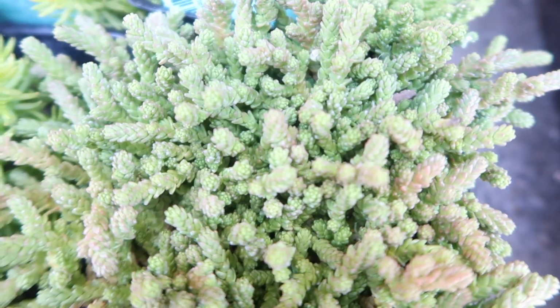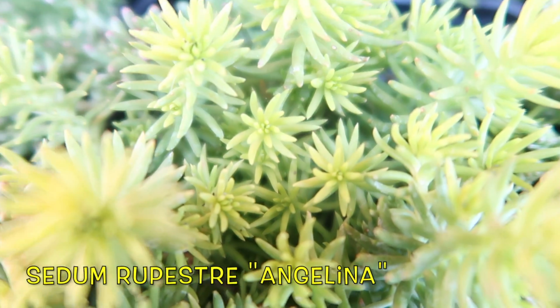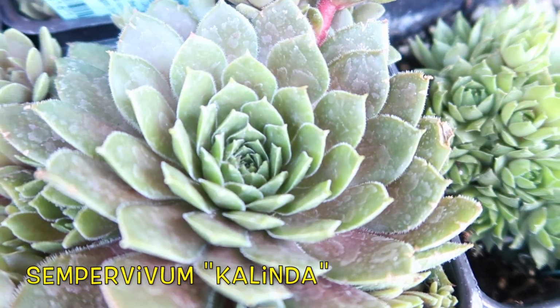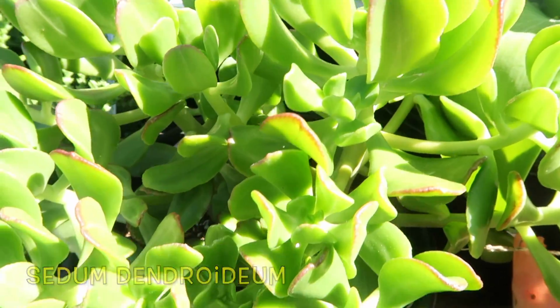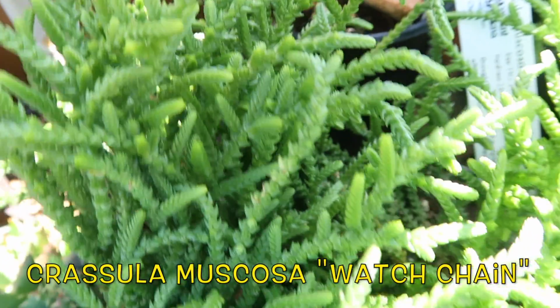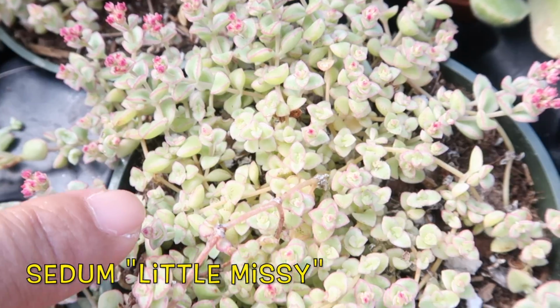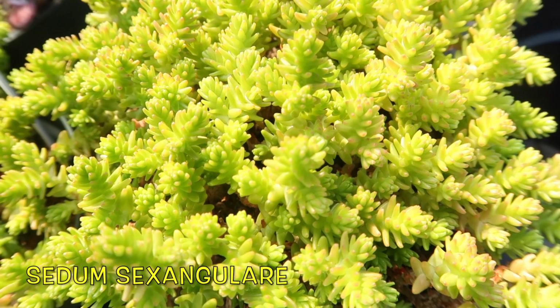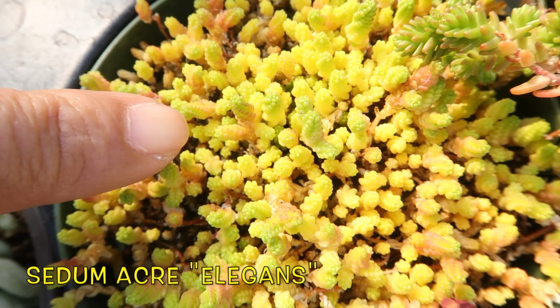Who can resist sedums with the tiniest leaves? I know I can't. Look, I love the lime green hue. Next are more sedums, crassulas, aeoniums, and more sedums. More cute tiny leaves. And here's a little missy. Look at just how cute this is. I'm putting my finger really close so that you guys can see how tiny the leaves are on these sedums.